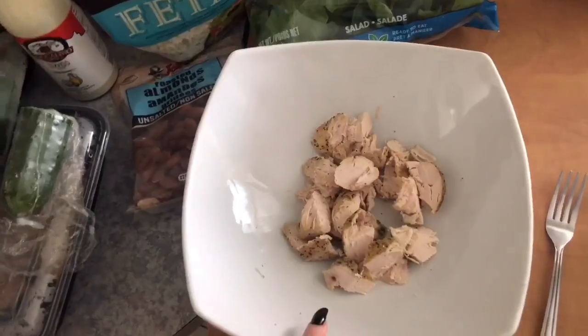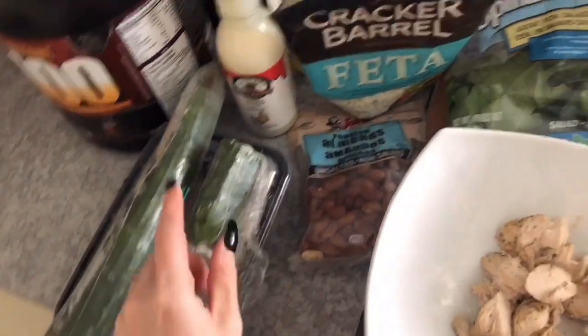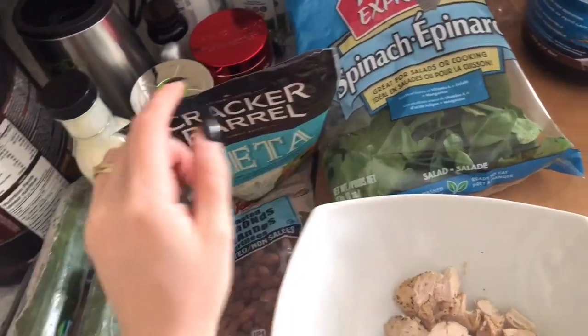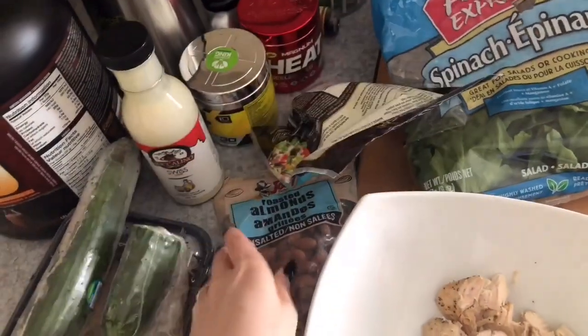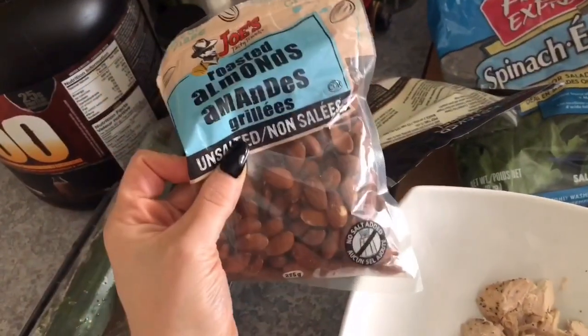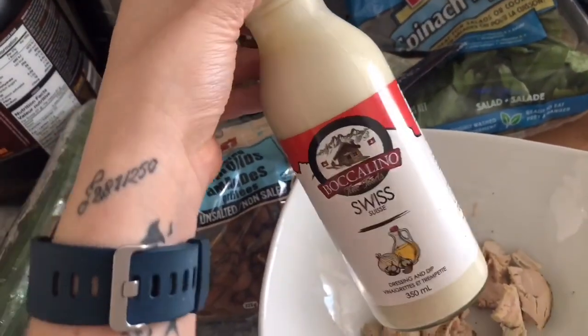So I'll turn this around and show you guys what I'm having. So I have 5 ounces of chicken breast. I'm gonna be throwing in 100 grams of cucumbers, half a cup of baby spinach, about half a serving of this feta cheese. I'm going to be putting in about 15 grams of almonds and 1 tablespoon of this dressing.